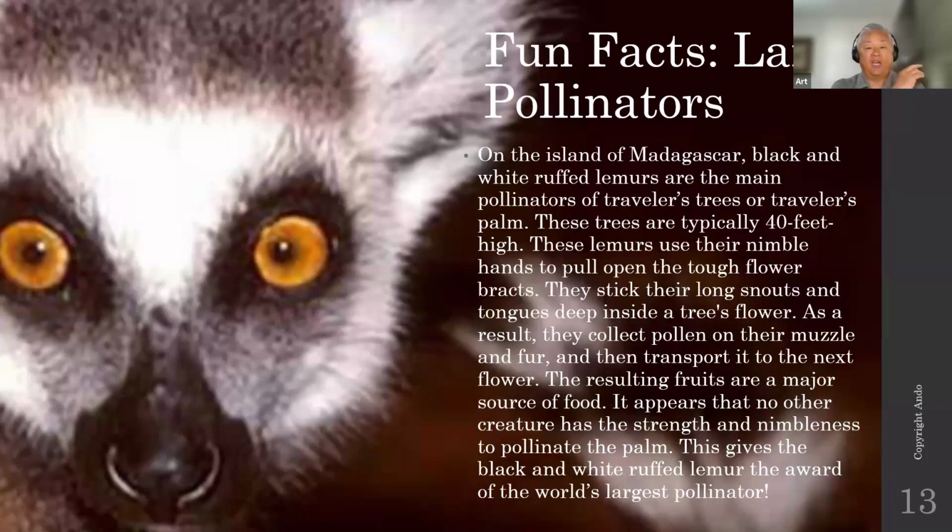So, fun fact: we usually think about pollinators as being small, you know, butterflies, bees, moths, but there are some plants that are so tough. This one type of tree in Madagascar, and it's also in Florida and other tropical areas, is called the traveler's tree or traveler's palm. It's about 40 feet high, so certainly bugs could fly up that high, but it's so tough that they can't get into it. So this lemur, which I think is an old world monkey, goes up and tears it up with its hands and puts its long tongue inside it. And so it's unusual to think about a mammal as being a pollinator.